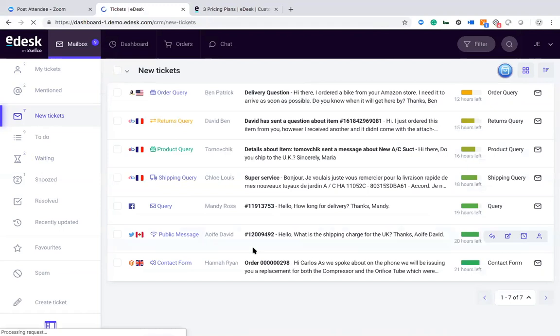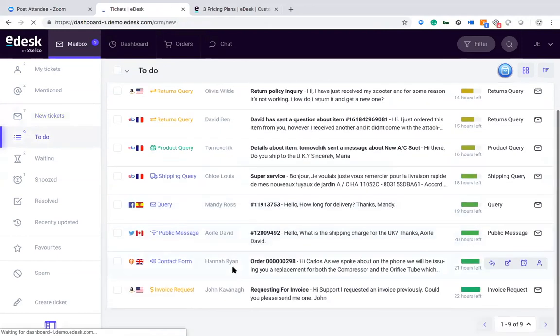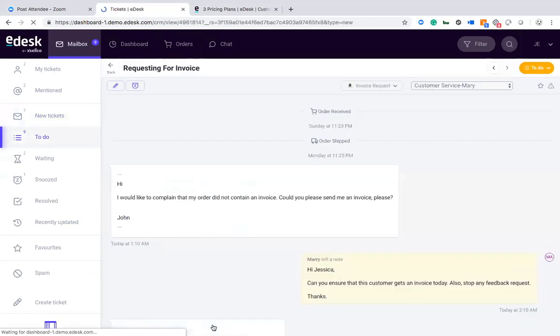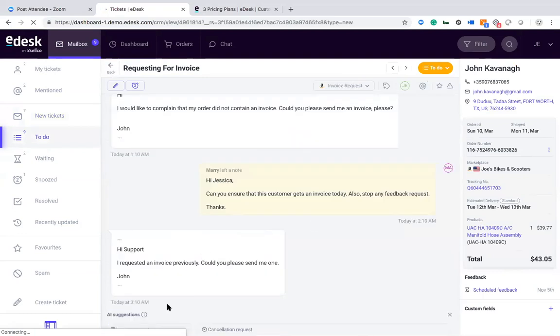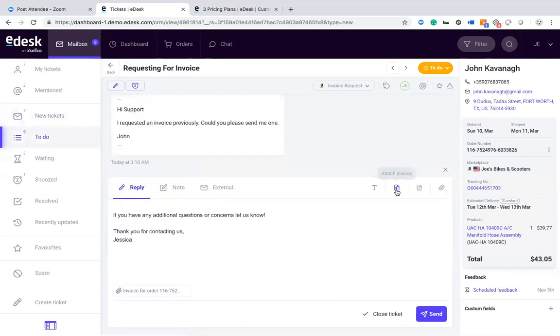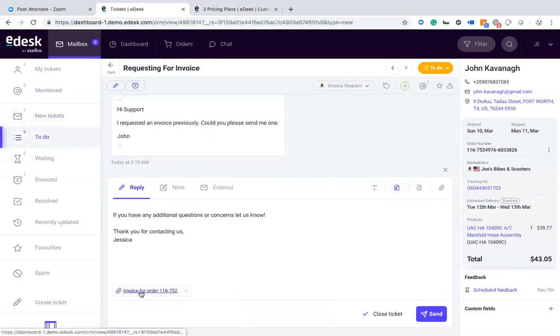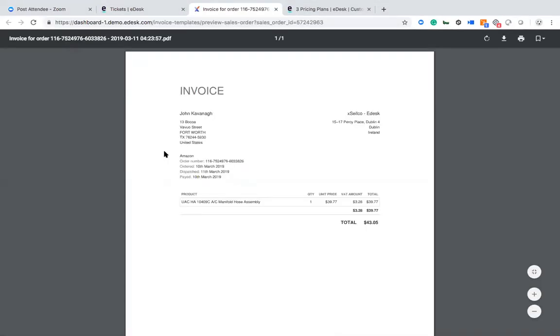Just going back to the inbox, we can also pull in resolution cases from Amazon and eBay, any kind of cases, refund requests from eBay. We can also process in eDesk, and we can also do any invoice requests. So let's say, for example, we receive an invoice request here from John Kavanagh. If we click on, and if we go to reply, we'll have an option here to attach an invoice to the message. This will generate the invoice. We'll have our company details, and we can then send this to the customer.